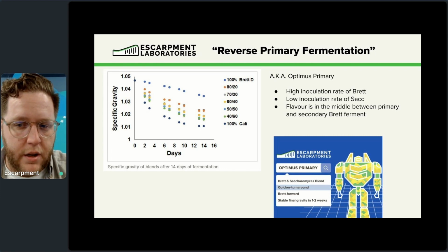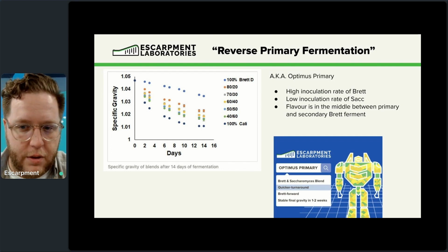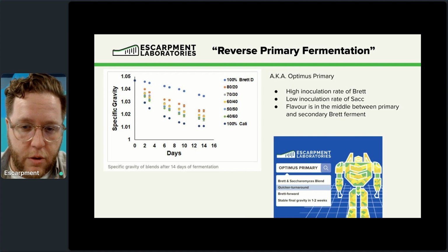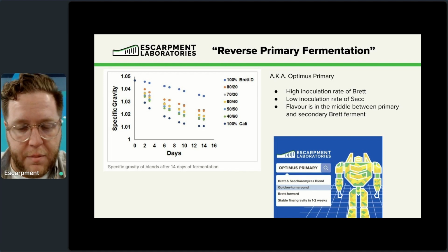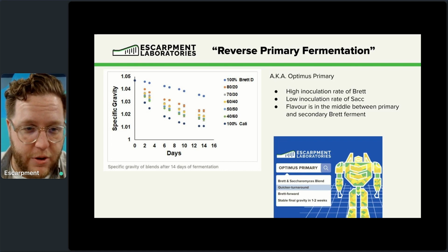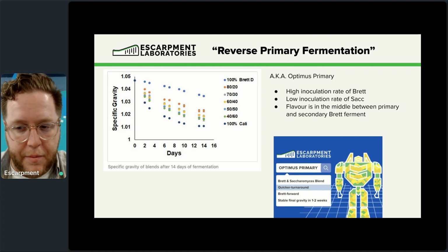We're not able to supply it on the homebrew side because blending Brett and Cali in a single pouch is usually going to cause a little bit of instability or bloating in that little liquid pouch. But you can also do it at home too. You can grow up some Brett D, like build up a big starter of Brett D and basically just pitch a dash of your house yeast or dry yeast. And that can work really, really well to get you a more efficient Brett ferment.